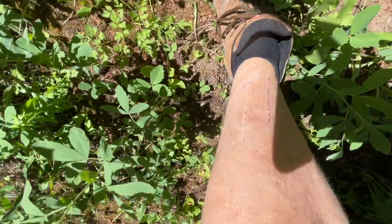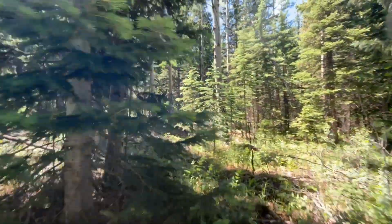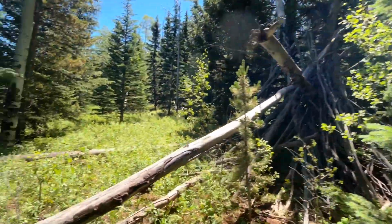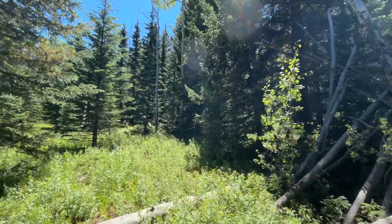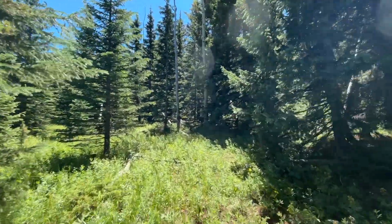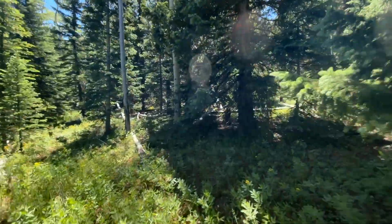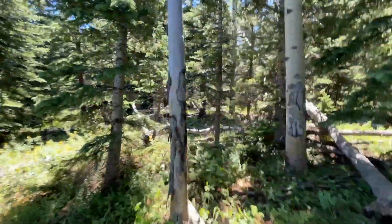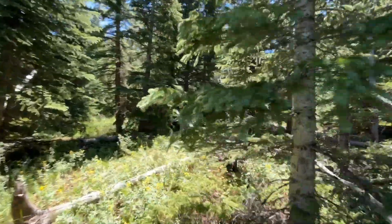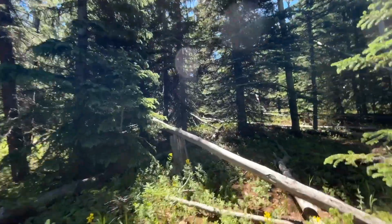Ooh, scratching myself up today. Dedication, guys, getting to the structures. But yeah, that other one, not as good as this, but I think this other one up here is going to be equally, if not more, impressive. Gonna have to remember to get photographs after the video.